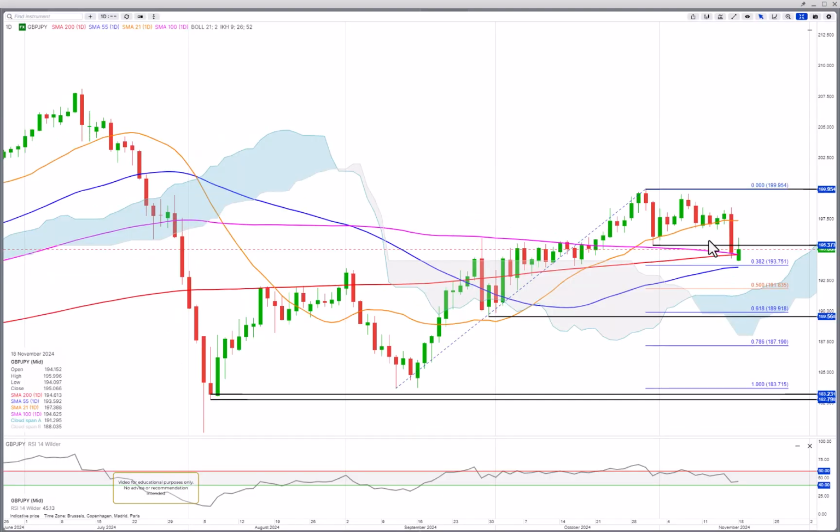The Sterling Yen is trying to get back above 195.35, 37 here, where there's a little bit of resistance down. The RSI is still in a positive sentiment. There's no divergence, so it should actually push higher. So maybe just a correction, but if it starts taking out 193.75 and dipping below the 55 moving average, the selling pressure could increase.